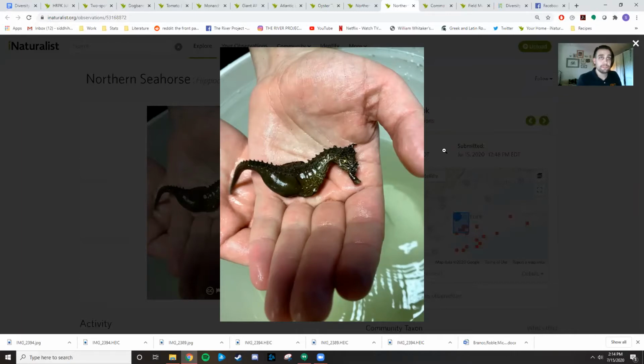And you have hundreds and hundreds, if not more, of baby seahorses that look like basically adults, just very, very small, which is unique because most fish, when they start off as larvae, look totally different. They look like tiny little heads with a yolk sac swimming around. The seahorses come out a little more formed.